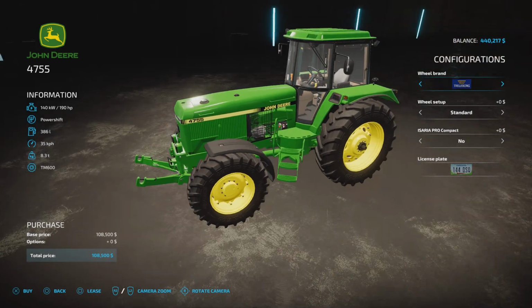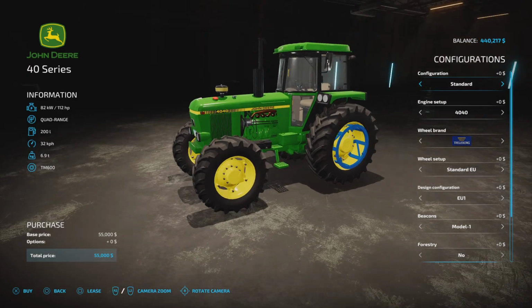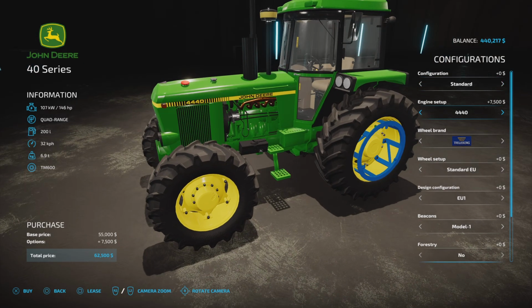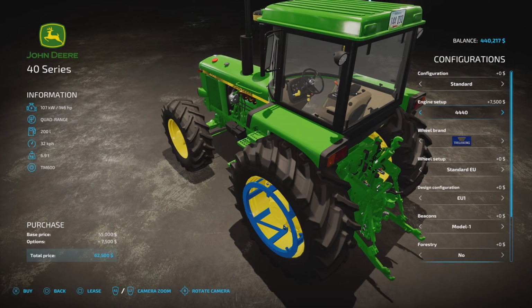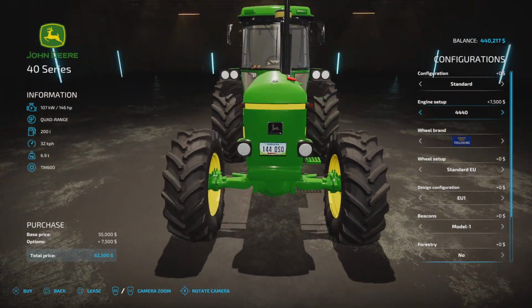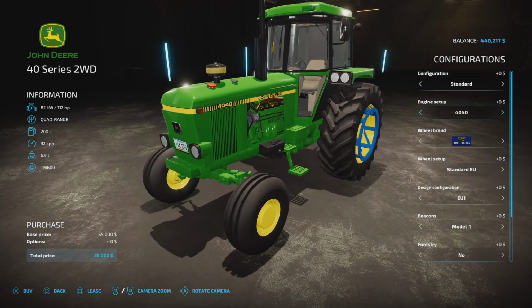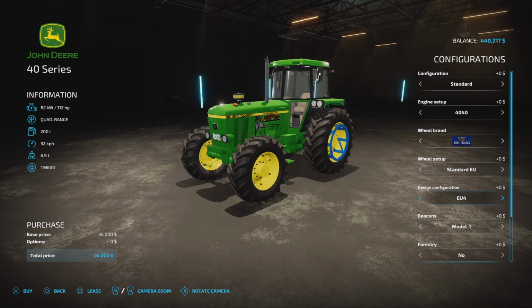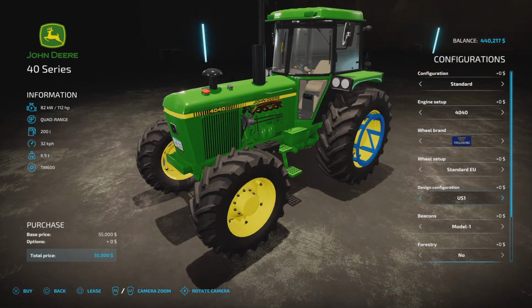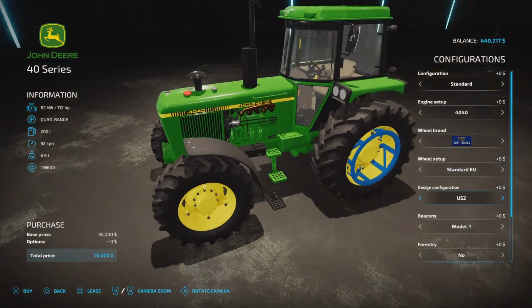So pretty much what it is, hang on, give me a second, is the full drive version of this. Yeah, it's pretty much this. It just doesn't have the lights in the front. It's just this, you know. Right here, go to EU. It's just this. It's a nice tractor still. I was thinking about getting one of these because it's a pretty good tractor to have in case your baler breaks down.